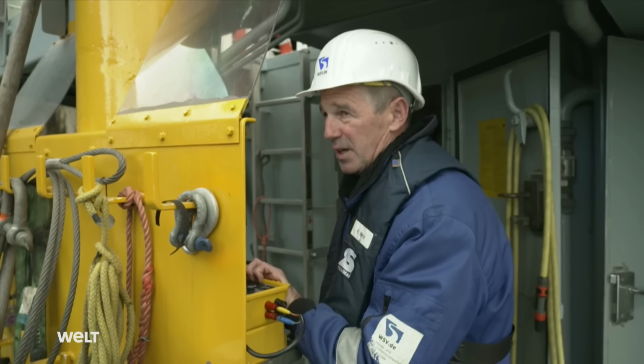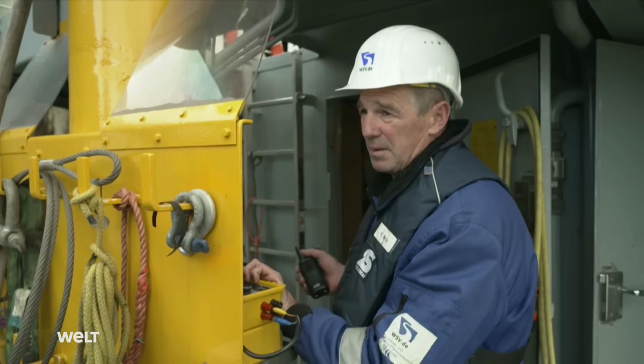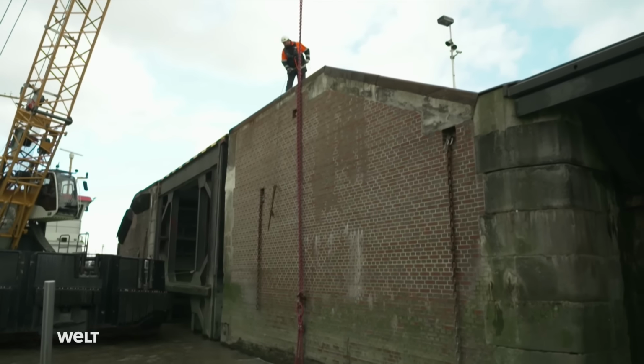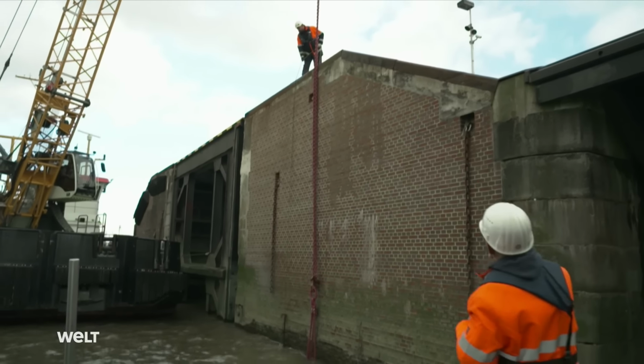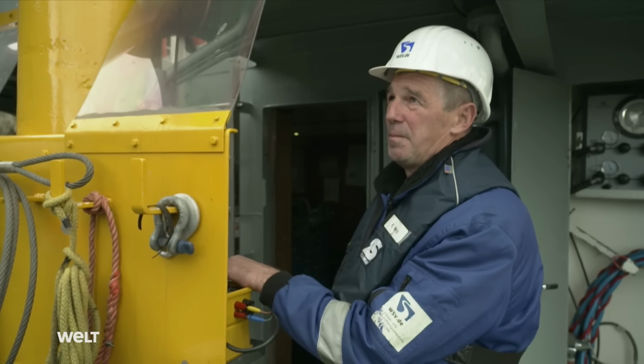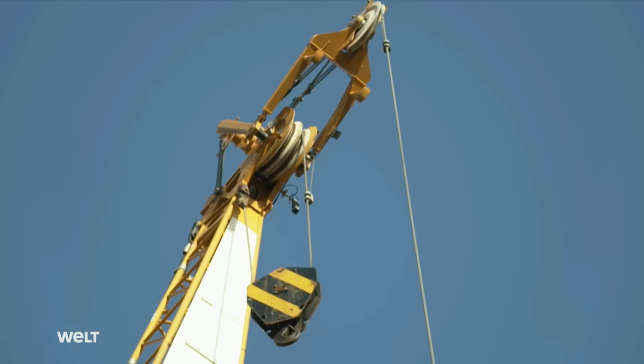So where are we now? We're at 7 tons now. Give me the next spindle. The next spindle, please. Absolute teamwork. The spindle's at the waterline. Slacken the lines. They're slack.